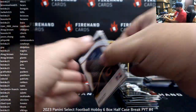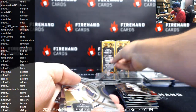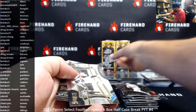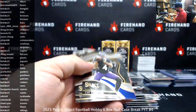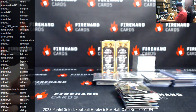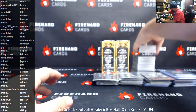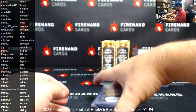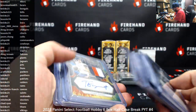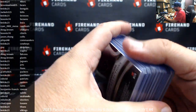Last pack of box four. Puka, premier level. And Zay Flowers, premier level. They're always next to each other, it seems. Zay Flowers, club level rookie, too. Yeah, I got one auto ahead right now. Should have 8 autos, and I got 9, so.